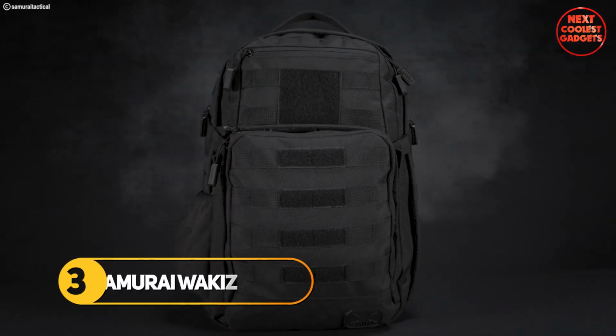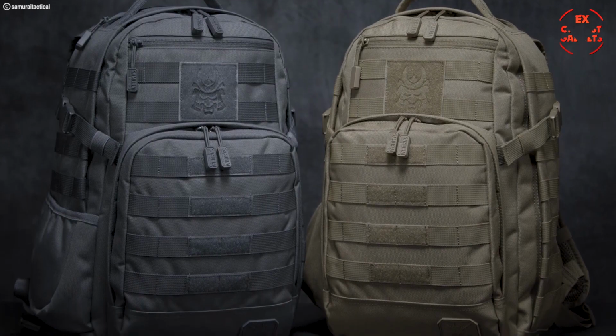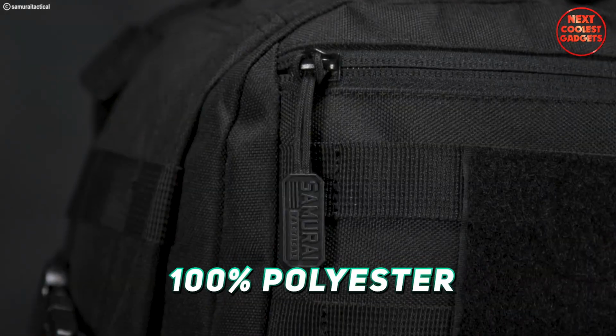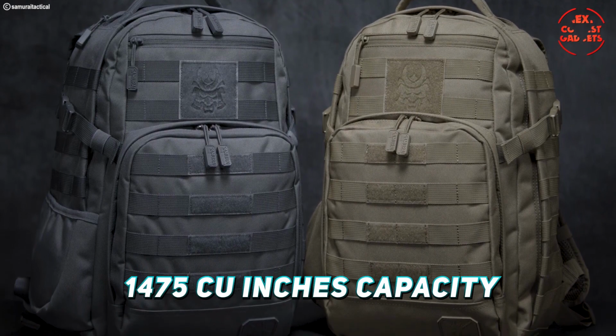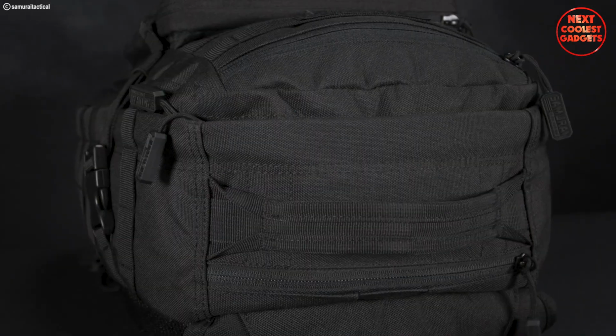Coming in at number 3 is the Samurai Tactical Wakizashi Backpack. This piece of gear is a game-changer when it comes to tactical backpacks. Made from high-density fabric, 100% polyester, this backpack is built to withstand the toughest conditions. Its 1475 cubic inches capacity ensures that you have more than enough space for all your essentials.